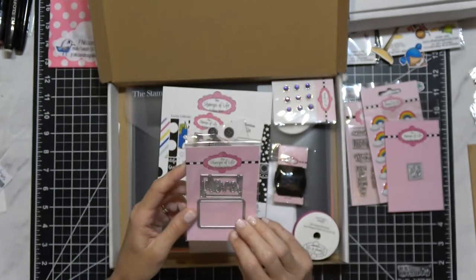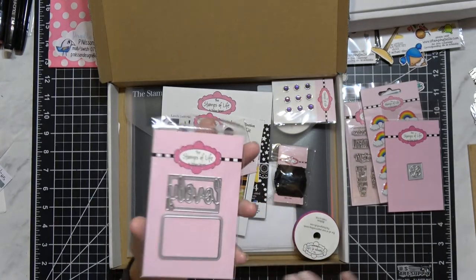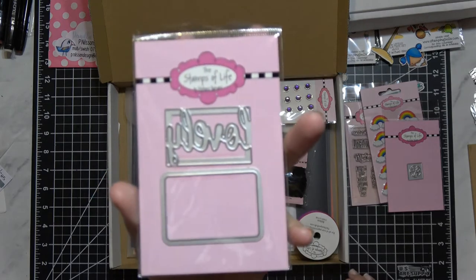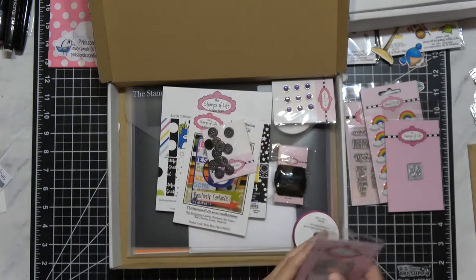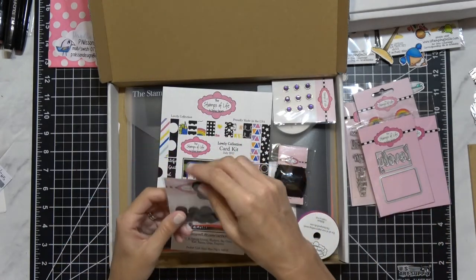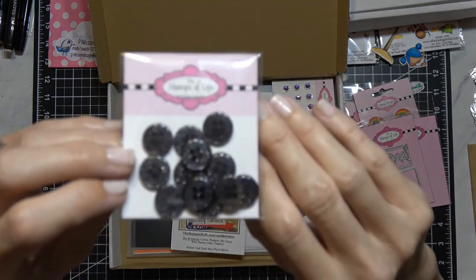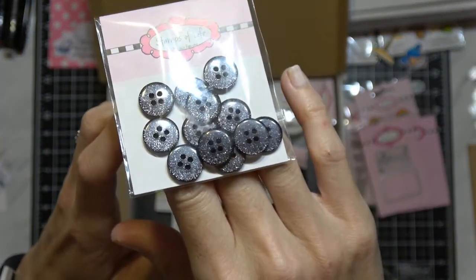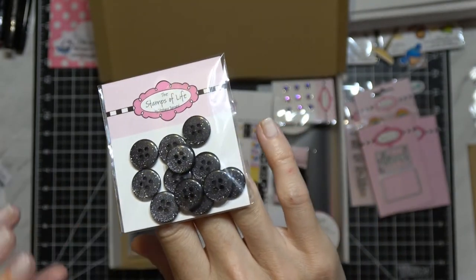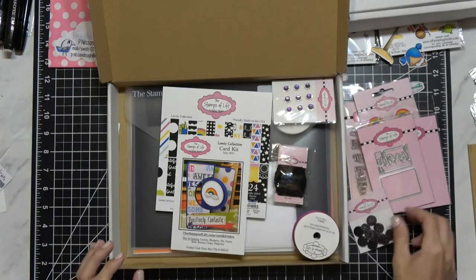Then this says lovely, and I guess it's a negative and then the frame around it. Very little, but that's okay. It doesn't need to be huge. Then these really cute diamondy glittery buttons. These are so adorable. I don't have anything like that. And I love how everything kind of plays together with magical and sparkle, and it's all very whimsical.